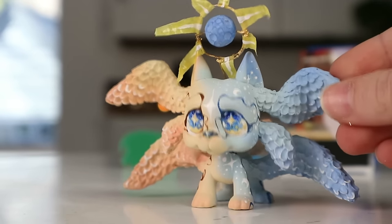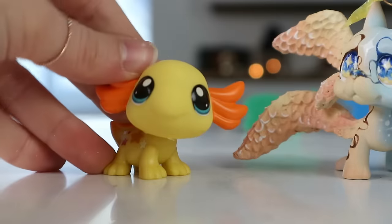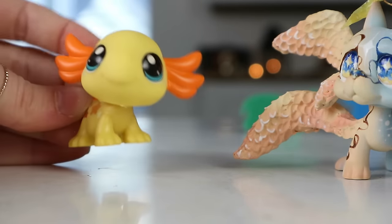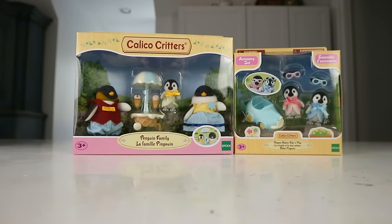Okay, so now normally I would get to the LPS part, but I actually have a surprise, something a little self-indulgent I want to unbox. So it's from the same toy store, OP Taylor's. I was looking today for the pink axolotl, and she wasn't there, so she's not in this unboxing video, unfortunately. However, I did find something, and of course I bought it because impulse control. So please join me for a completely random, unscheduled, self-indulgent unboxing of Calico Critters.